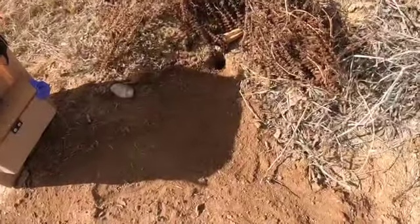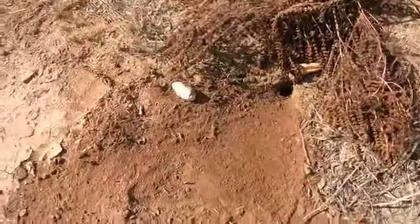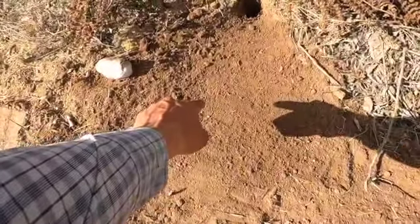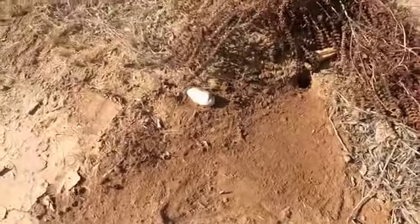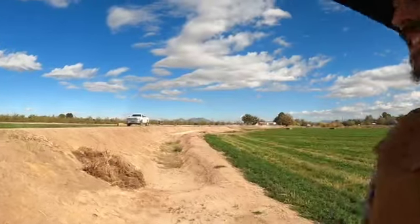This is what the set looks like. Well, there, now you can see. So there's just a little bait hole trap set right there where the tip of my finger and my shadow's at. That's the trap pan. So we're gonna try to see if he don't come through and we'll catch him. So I'm gonna go set out a couple more traps to see how it goes, and tomorrow we'll hopefully have some luck. Catch you guys in a little while.